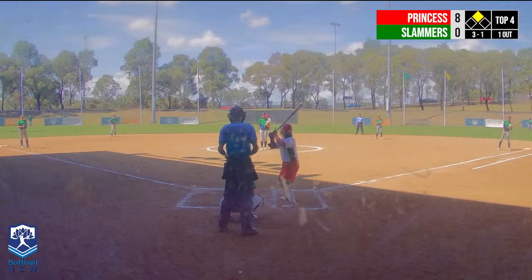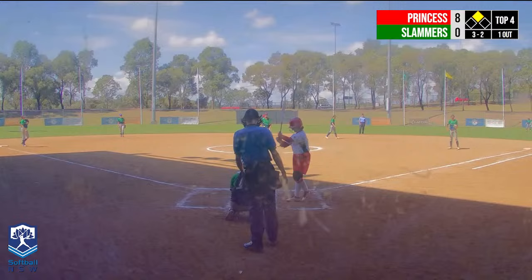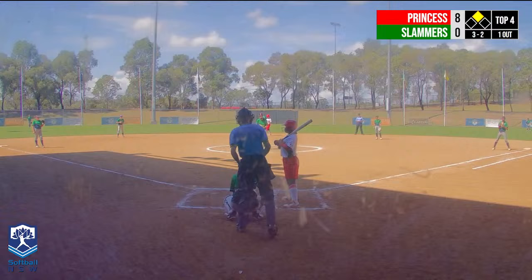Three balls, one strike. Yamashita watches that one. Takes the corner of the plate for a called strike. So full count here for Yua. One out for Princess. Runner on two.